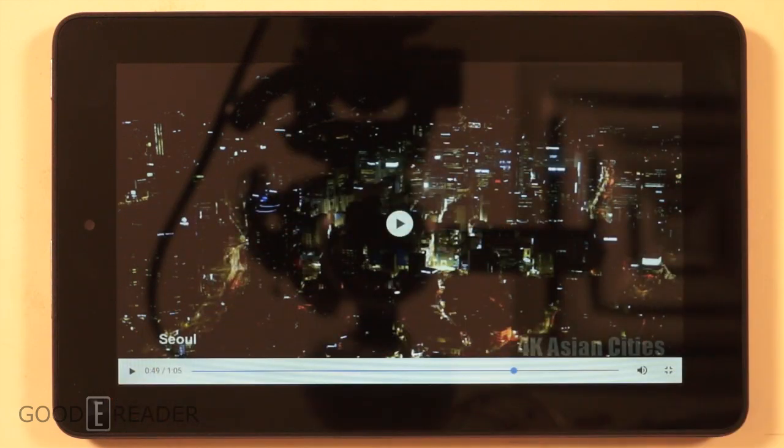So that was some public domain footage of some high-resolution 4K time-lapse.